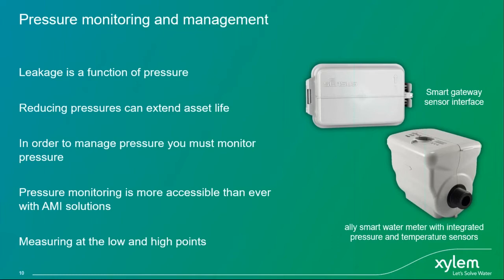Reducing pressures means that we can reduce breaks as well. So it comes to stand that the lower we can keep pressures, the less water loss we'll have. But, and this is a big one, there is a limit to this. If we go too low, we could see an increase in customer complaints, or even worse, create an environment where back pressures can introduce contaminants. So it's because of these concerns that monitoring pressure is an important component of pressure management.